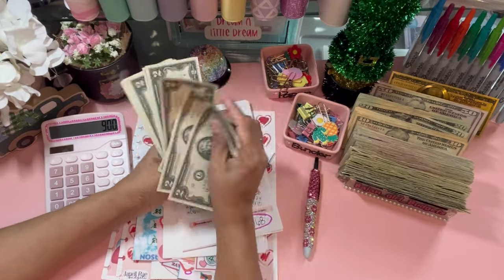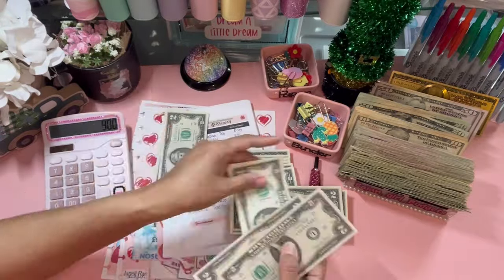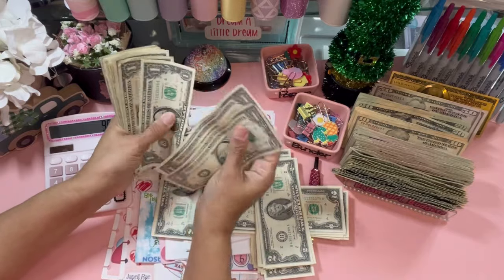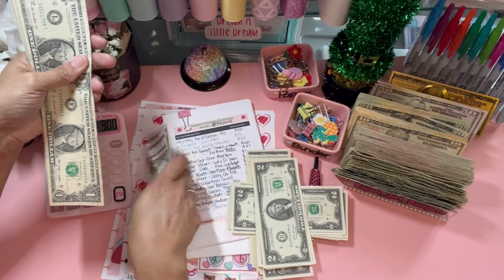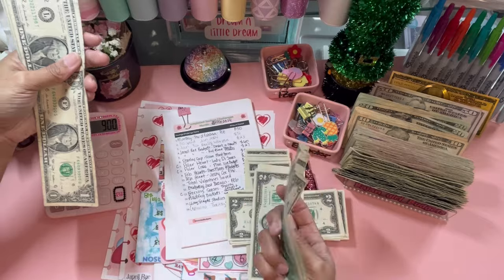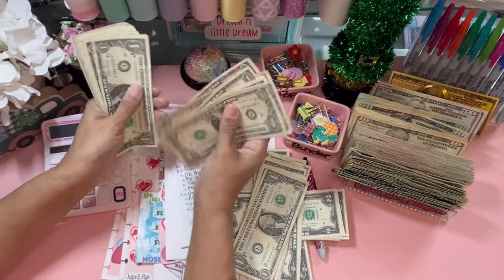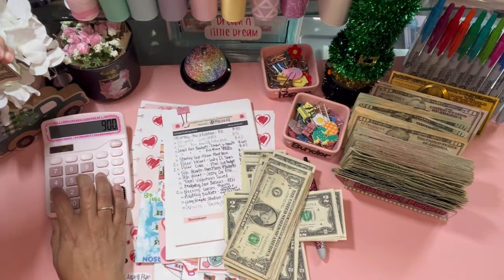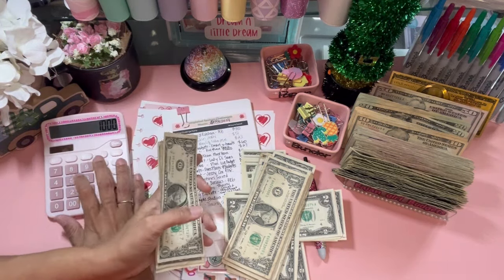Two, four. Ten, 12. 13, 14, 15, 16, 17, 18, 19, 20. So that is 20, 40, 60, 80, 81, 82, 83, and so on up to 100. So that's $1,005. $1,005.